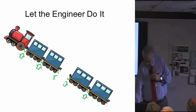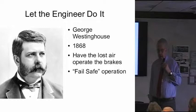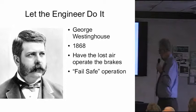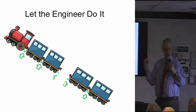Well, fortunately, along came George Westinghouse, 1868. George Westinghouse invented what was called the triple valve. The gist of it was, now you put on air pressure to turn the brakes off, and you reduce air pressure to turn the brakes on. Yeah, interesting. So now what happens if the train brakes? Now if the train brakes, the air leaks out of these brakes, and it stops. And the cars that were cut loose simply stop. This is what's called fail-safe.